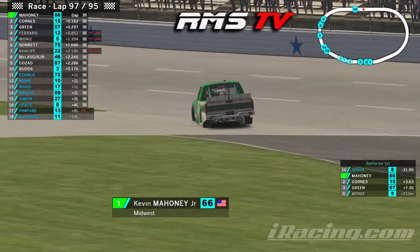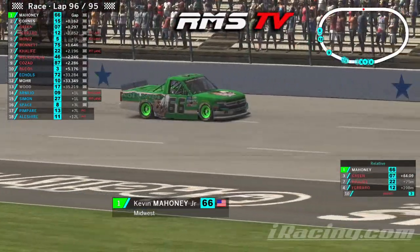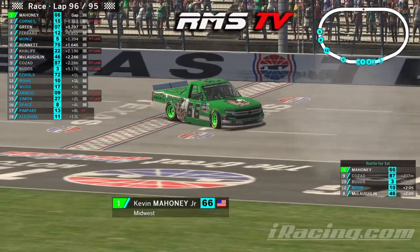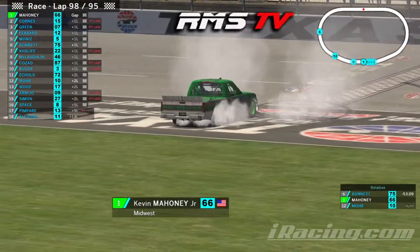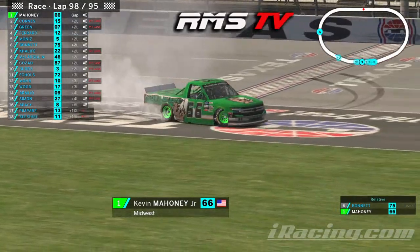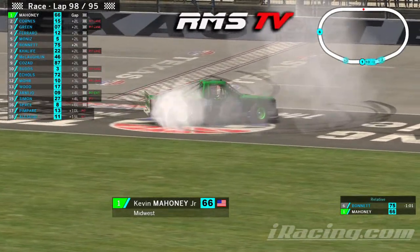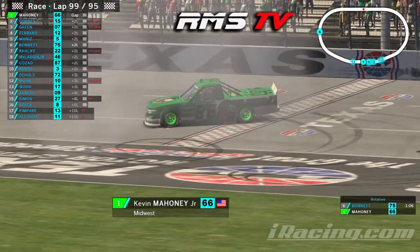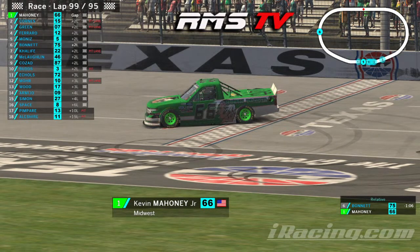And now it's time to do a few donuts. And I'm looking to see, okay, there's Kevin Mahoney. We got to move him up to victory lane here, and we're going to head on up there ourselves.